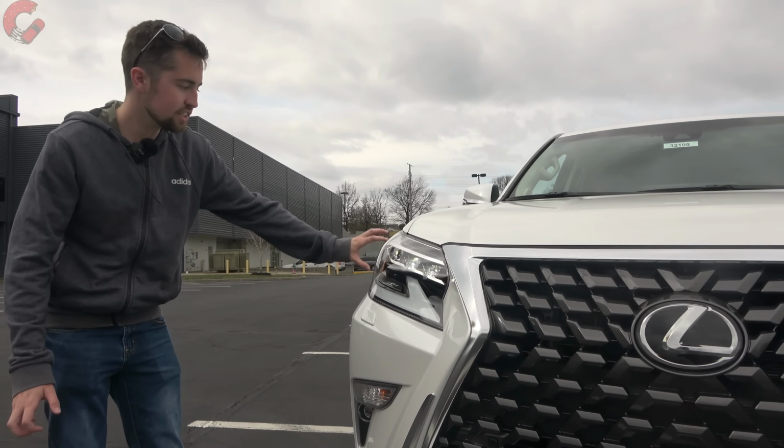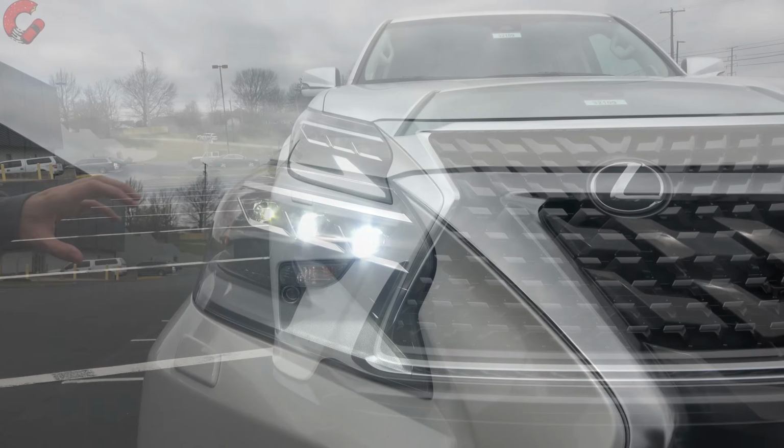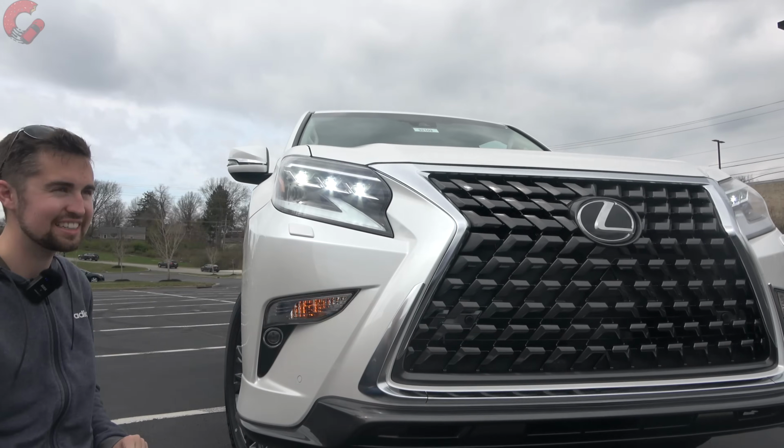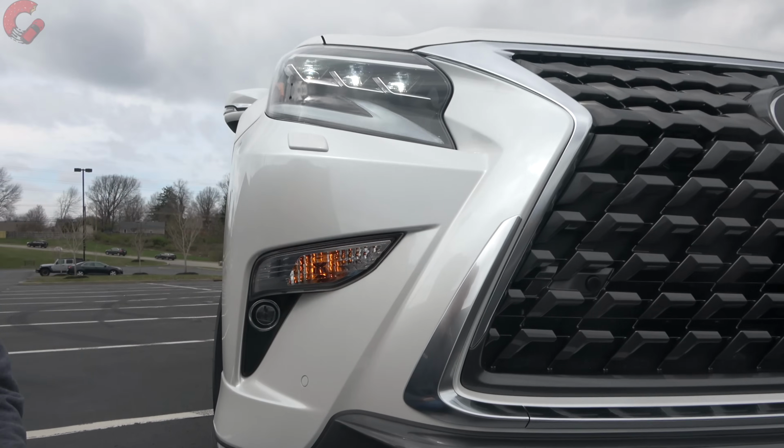Taking a look at our headlights, signature Lexus design. These are triple beam LEDs, and they're actually standard on every single trim level. You've got the arrowhead daytime running light as well. Your turn signal is going to be incandescent and separated down here, but you will also find LED fog lamps on premium and luxury trims.